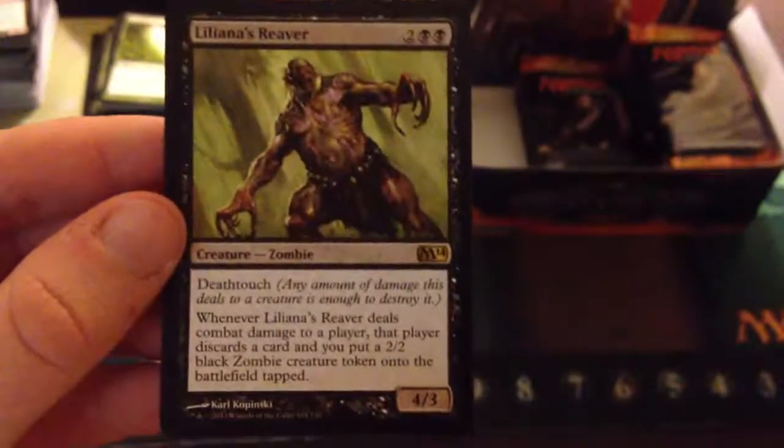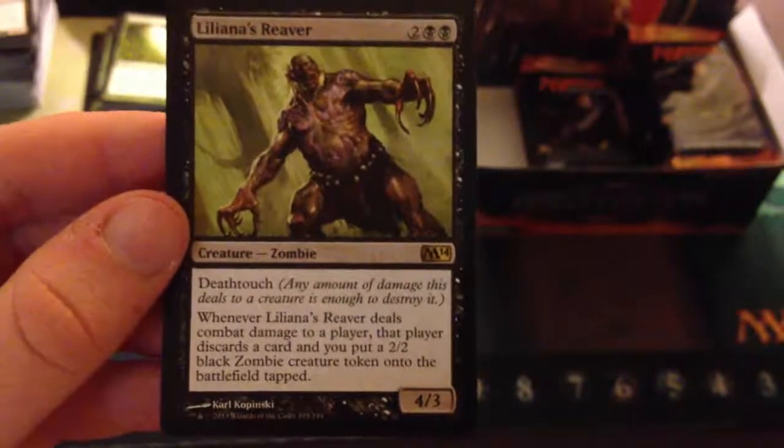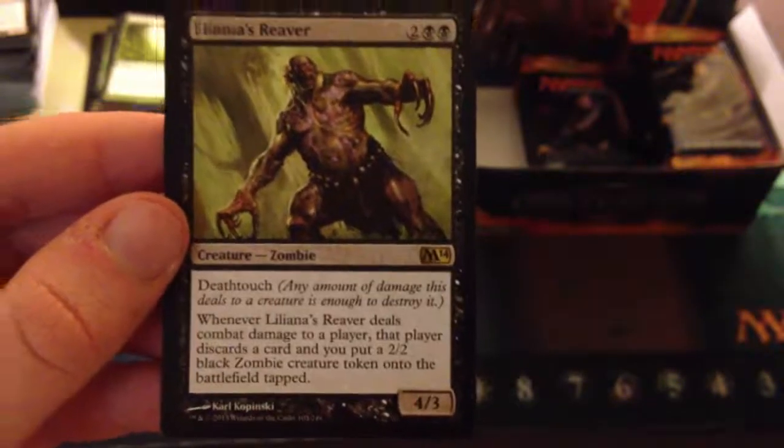Swamp, Liliana's Reaver. Double black and 2 for a 4/3 with Deathtouch. And whenever it deals combat damage to a player, that player discards a card and you put a 2/2 black zombie creature token onto the battlefield tapped. Congregate, Warden of Evos Isle, and Molten Birth are the uncommons. Commons are Nightwing Shade, Pillarfield Ox, Thunder Strike, Giant Growth, Messenger Drake, Root Walla, Accursed Spirit, Ranger's Guile, Smelt, and Time Ebb.